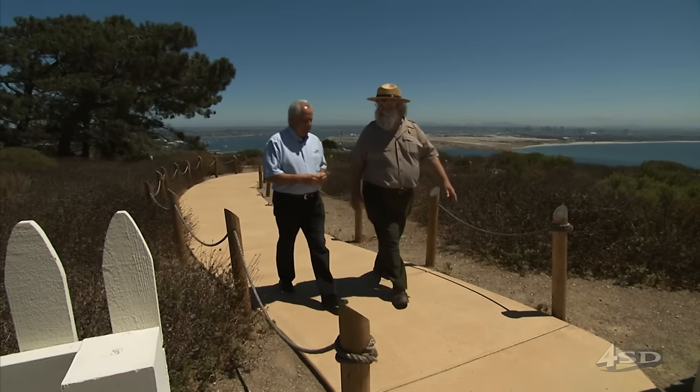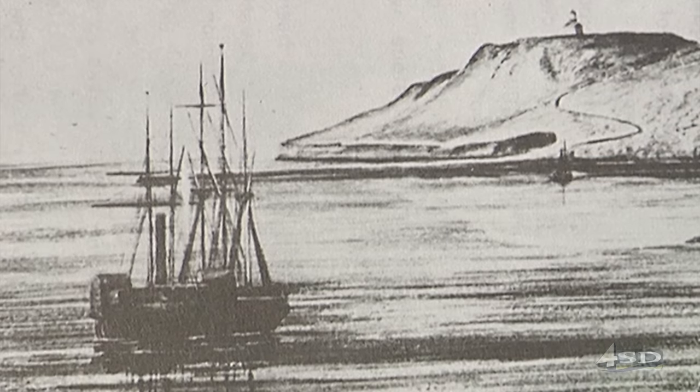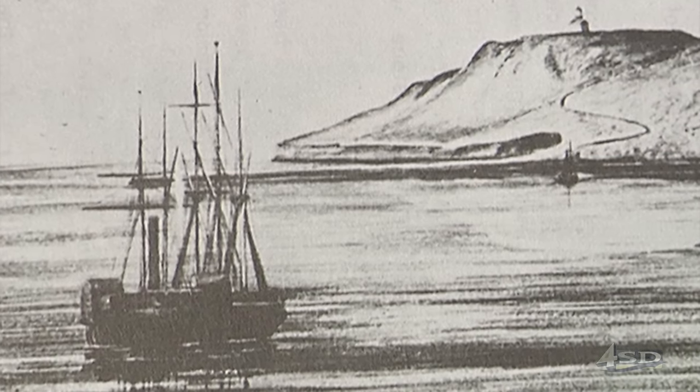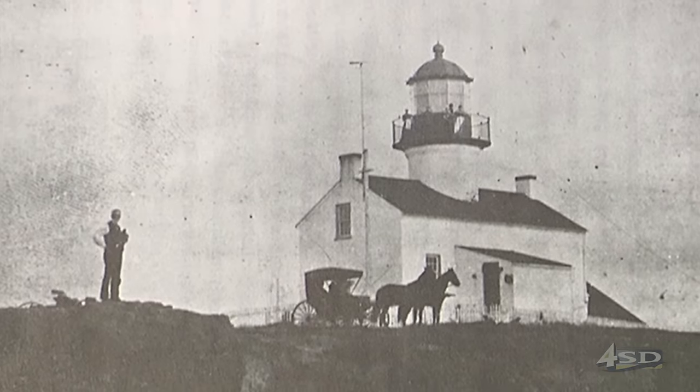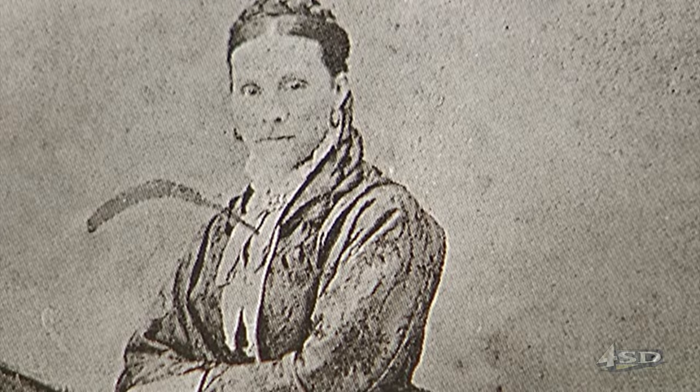Park historian Bob Munson says the lighthouse's illuminating beam first guided ships into the harbor during this state's gold rush. California is a very dangerous coast, and they were losing ships right and left. For nearly 20 years, Robert Israel and his wife were the government's lighthouse keepers. And the one rule that could get you fired if you didn't follow it was, without fail, that light will be kept burning brightly from sunset to sunrise every night.